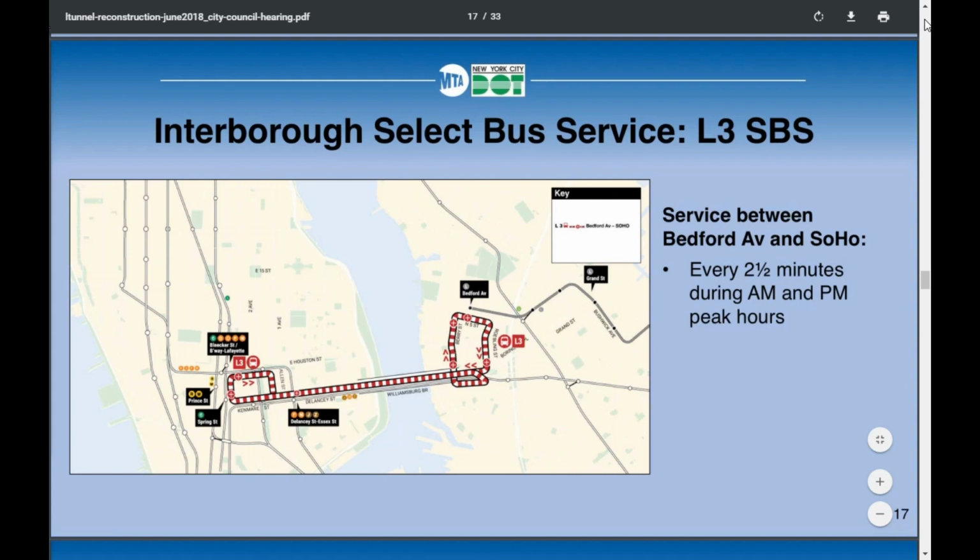In part 1, you'll see me discussing the L train service shutdown, as well as alternate service and so on, from slides 1 through 16. That's part 1. Part 2 will consist of slides 17 through 33.